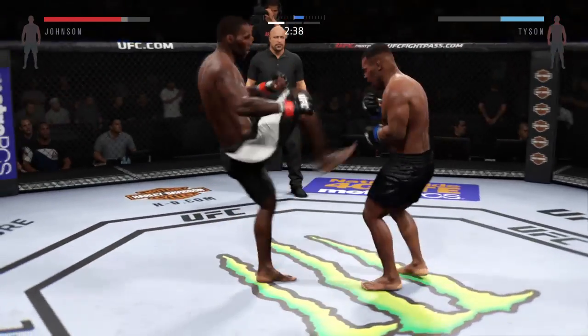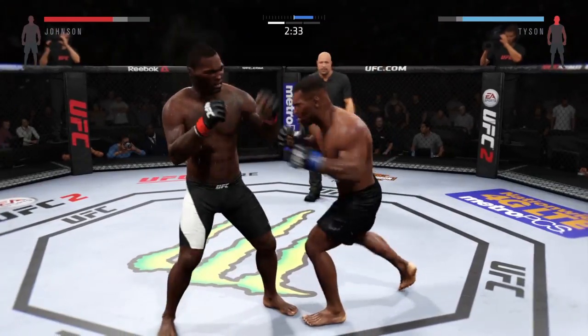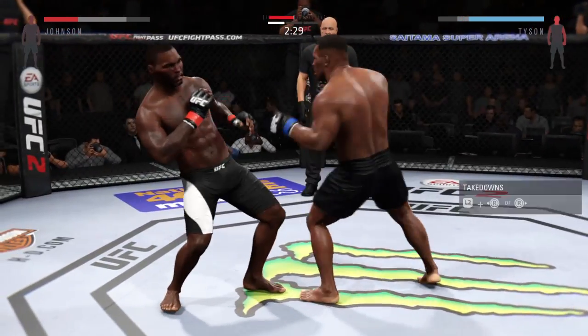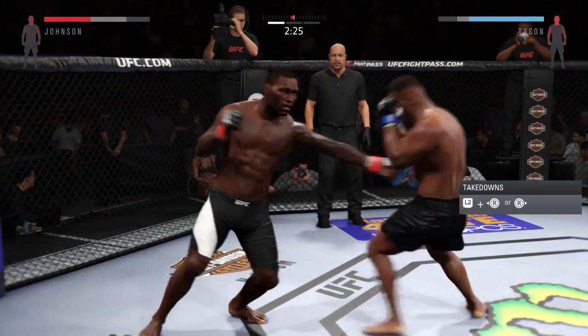Beautiful. You know, he's in big trouble here, Mike. Oh, that's a good shot right there. Very good shot. Oh, Joe, another strong jab. He is getting off some huge punches here.